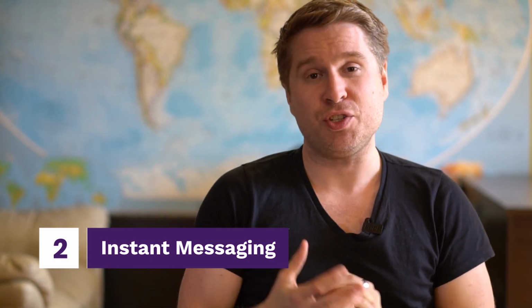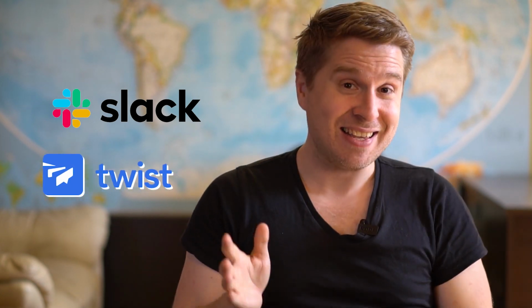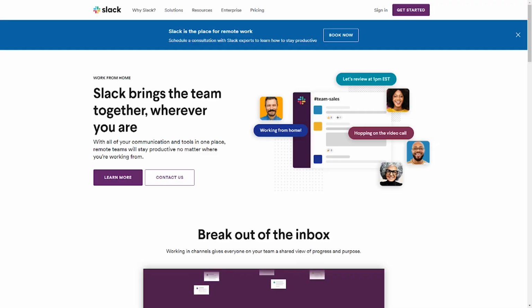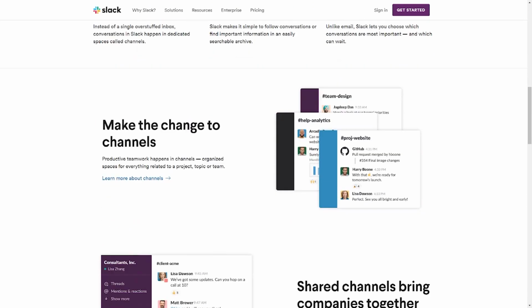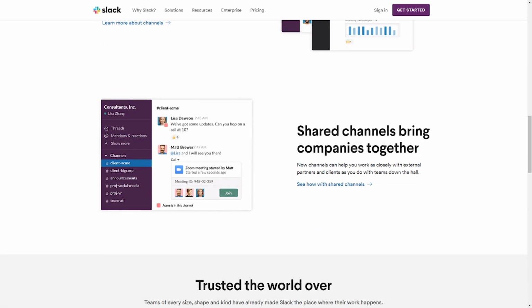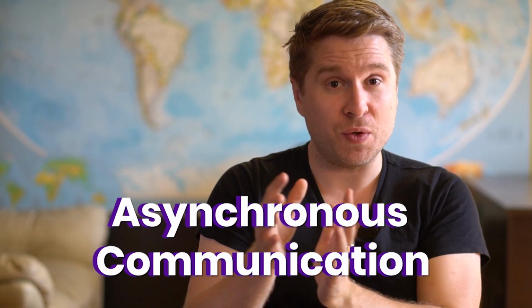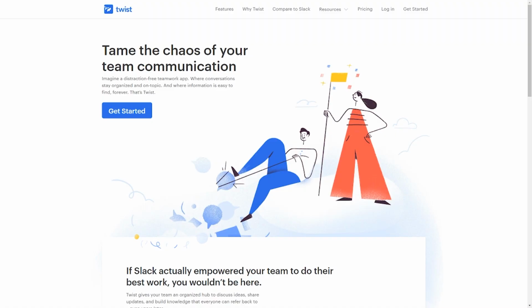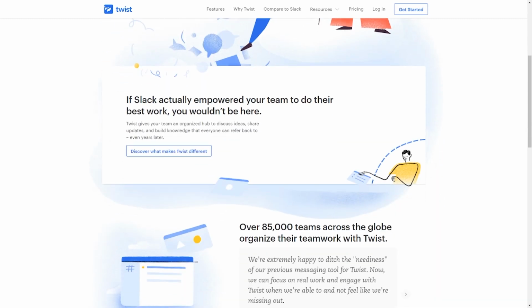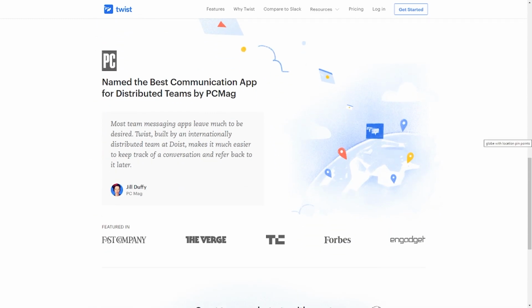Instant messaging is the next one that we're going to be talking about, and it really boils down to 2 separate tools: Slack or Twist. Slack is definitively the largest one in the space right now. The only problem that I have with Slack is it's not very good for what we call asynchronous communication. Another tool that's even better for that is a tool called Twist. So Twist focuses on asynchronous communication, meaning it doesn't necessarily bother you as much throughout your workday and after your workday.